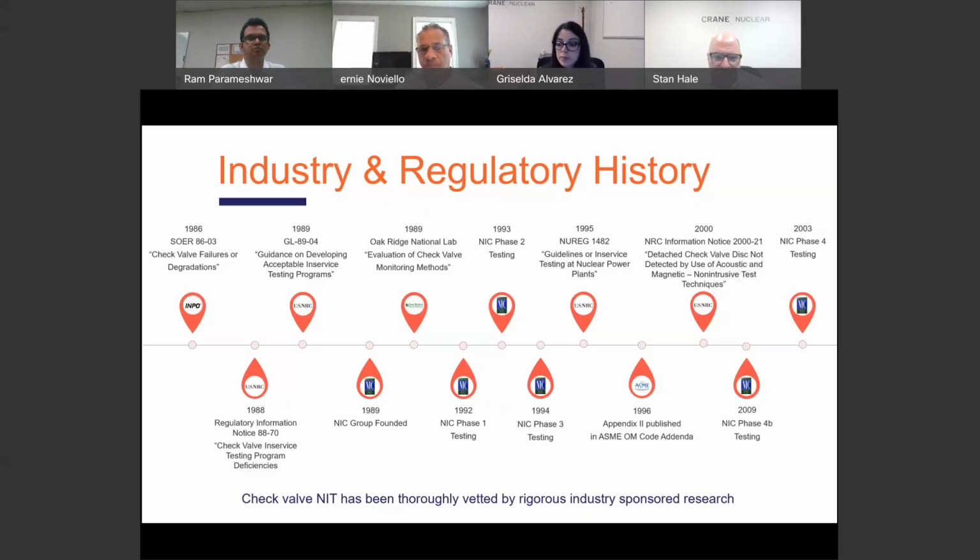51% of the nuclear plants in the US own and use some degree of our check valve technology. There are several plants that own a competitor's acoustic system, but what surprises me most is in 2021, there's still about 20% of the US industry that does not do any level of check valve NIT. That's a fair number of plants. If you're not taking advantage of the benefits this technology provides, you're missing an opportunity.